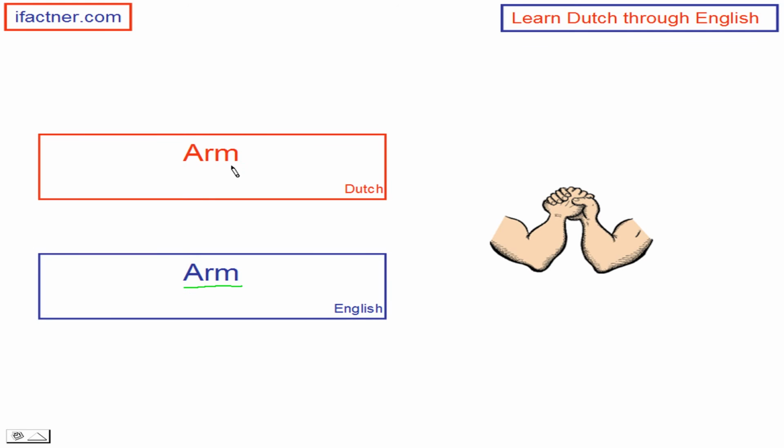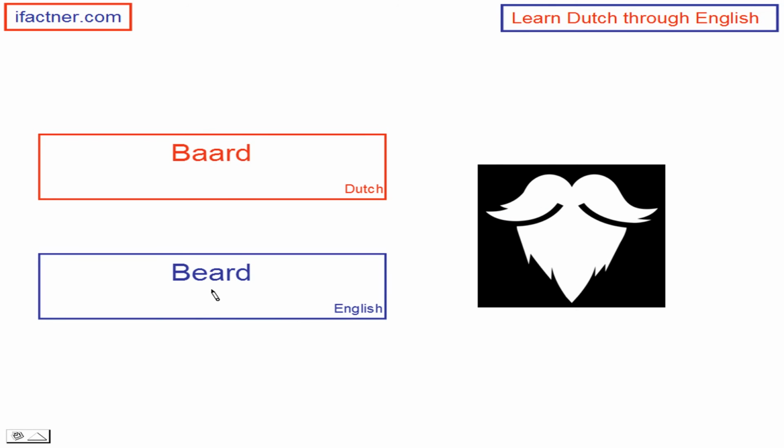Arm, arm, A-R-M, arm. The R is pronounced with a trill. Arm. Beard, baard, B-A-A-R-D, baard.